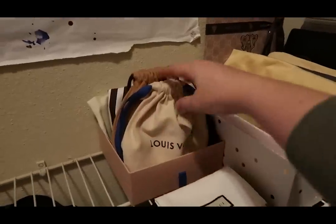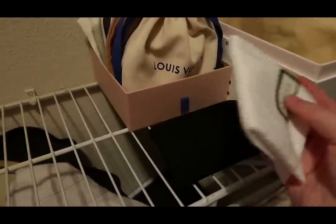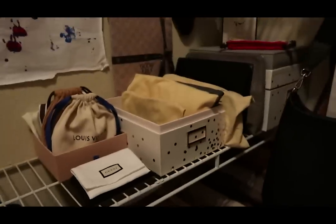These are some bag straps that I keep rolled up and in dust bags. I have my Gucci card case in use at the moment. This is my little Chanel card case. Just keep that stacked there.